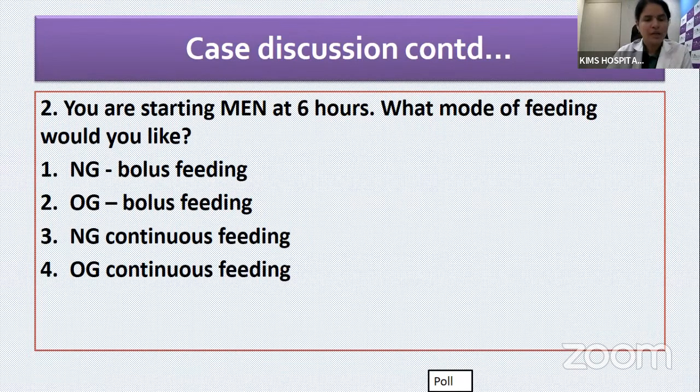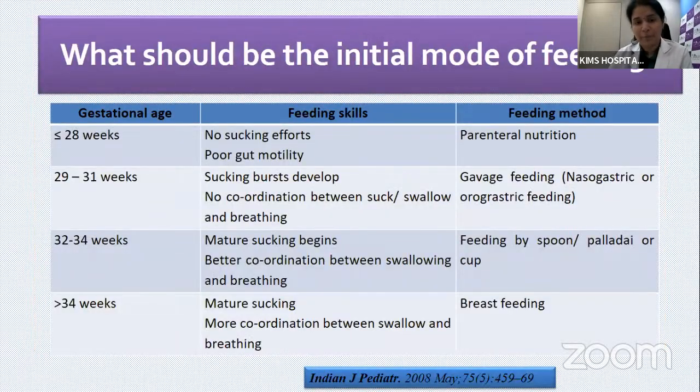Now moving on, let us assume we have started MEN in this baby at 6 hours of age. What is the mode of feeding that you would like to begin? And these are the 4 options. So is it NG versus OG, nasogastric versus orogastric feeding? Likewise, is it bolus versus continuous feeding?